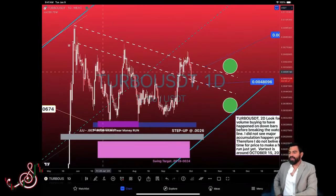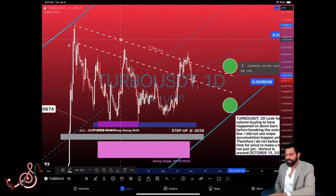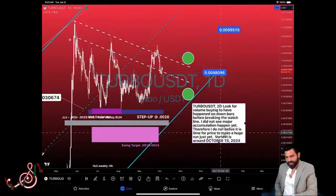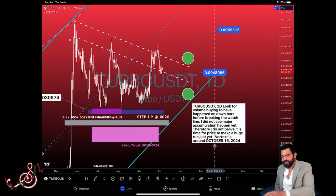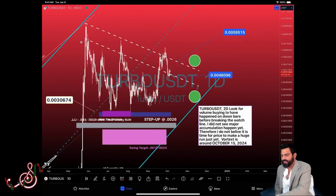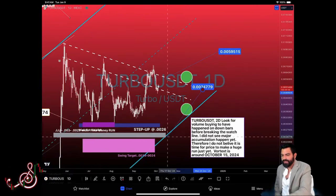Okay, this is our current oscillation. It's in these areas. Our key angle is closer to up here from what I understand. Last we drew, I think this might have been a watch line. Let's see, what did I put here around October 15th? On a two-day chart, look for volume buying to have happened on down bars before breaking the watch line. I did not see major accumulation happen yet. Therefore, I do not believe it's time for this price to make a huge run yet. Vortex is around October 15th. The next vortex right about here is October 15th for the step up. Let me move that back. We have support around these prices.